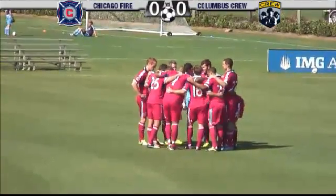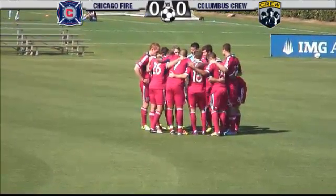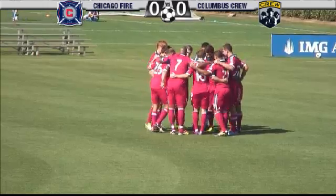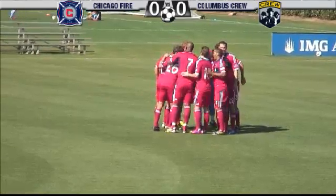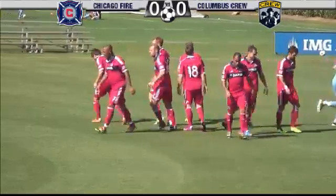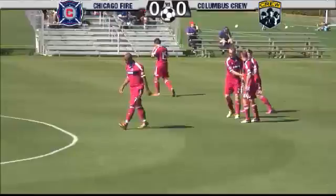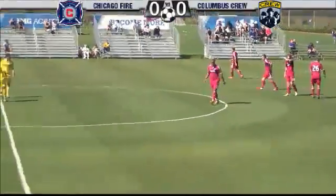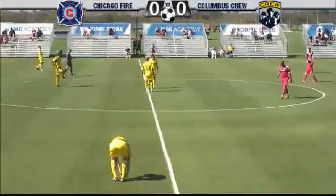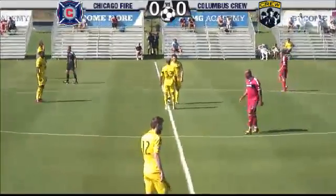Across the back, starting in goal for the Crew is Matt Lampson, a homegrown. Across the back, we've got Josh Williams, Chad Marshall, Tyson Wall. Augustin Viana in the midfield, a man who's seen plenty of these preseason matches for the Crew, Eddie Gaven, joined by Kevon George and Tony Tchani in the middle, Justin Meram on the left flank. Up top, Federico Higuain and Ryan Finley, the rookie, will look to score against the Fire.